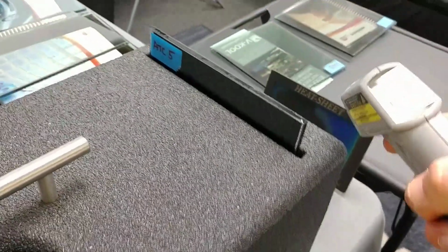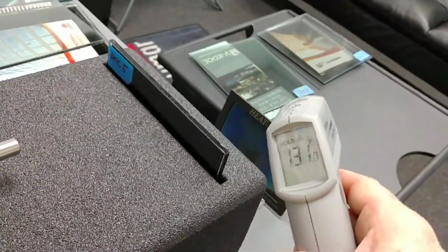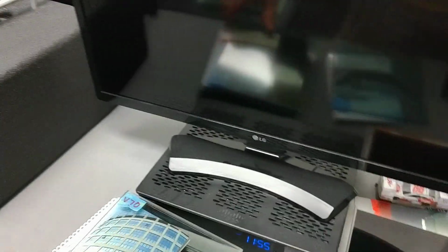So all those color changes, 131 degrees. That is a whole lot hotter than our other films. Now I did do a little bit better than nothing. So again, it's not a waste of money. It's going to do something for you, but nothing like these other films.